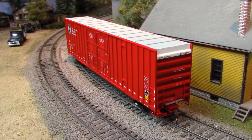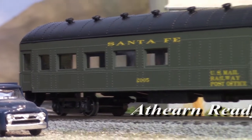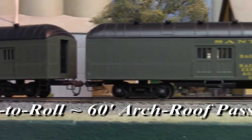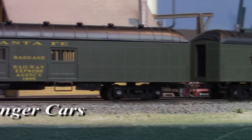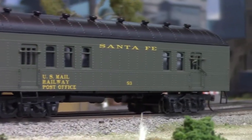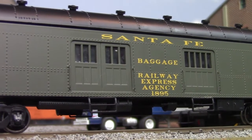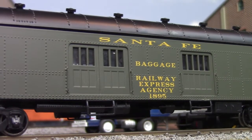Turning back the clock somewhat, arch roof passenger cars are also available from Ready to Roll. Built throughout the 1920s and early 30s, arch roof cars like these were an evolution of the older heavyweight car designs, with their clerestory roofs and crowded interiors. Lighter and roomier, Archies ultimately bridged the gap between turn-of-the-century heavyweights and ultralight streamlined cars of the late Depression era.